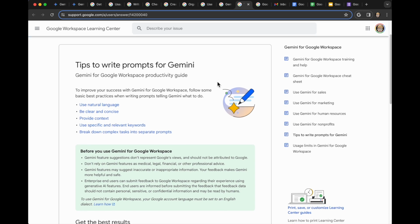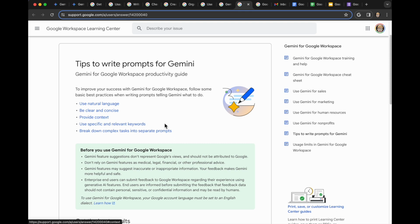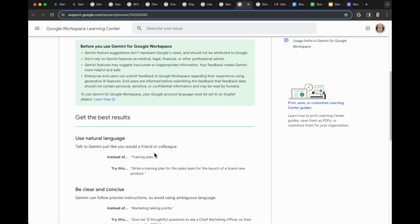limited. So tips to write prompts for Gemini: use natural language, be concise and clear, provide context, use specific and relevant keywords, break down complex tasks in separate prompts. And that's definitely something I've noticed when you're playing with chatbots and prompting. For me, it was going from Google searching to prompting, which is different because you're not just searching for things. You can be searching and asking and learning, but a lot of times now you're doing more than that. You're searching and creating and generating and building. So you're going away from just being a content consumer to a content creator, in partnership with the AI. But anyway, we've got the limitations here about the views and all that kind of stuff.